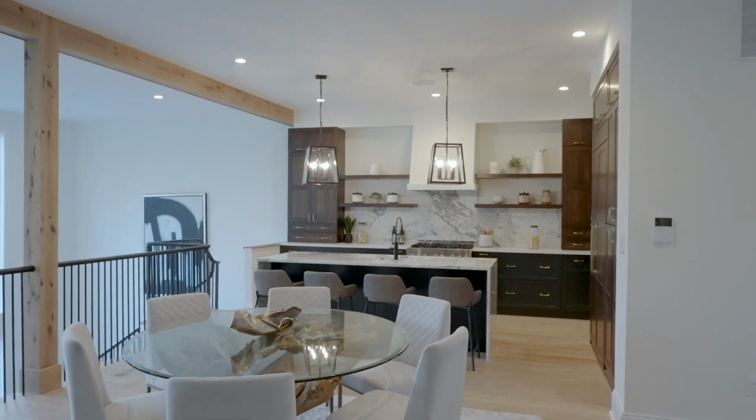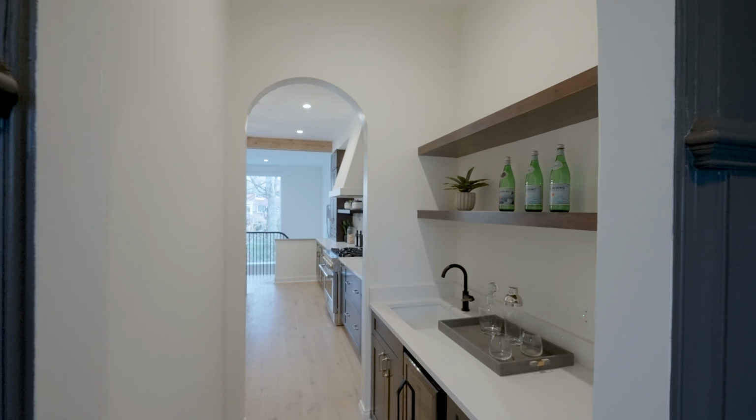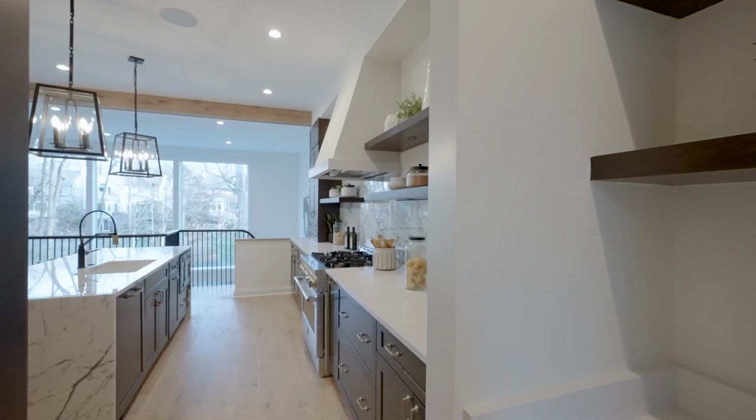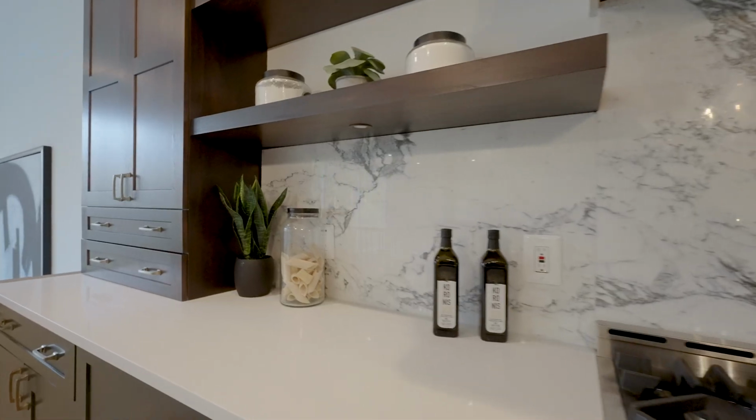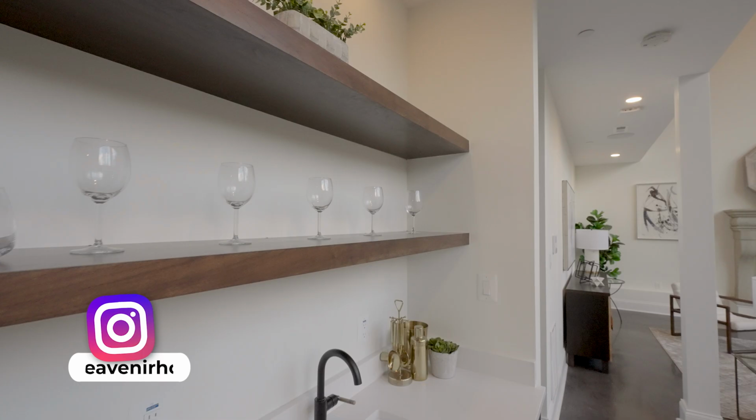Hello, my name is Salman Kazansi. I'm a designer at USA Cabinet Store. This is our third project with Jacqueline Driss. It's a very great pleasure working with her, and we are having a very fun process of designing the kitchen. This time we worked with walnut and dark green colors to design this beautiful kitchen in the Washington, D.C. area.